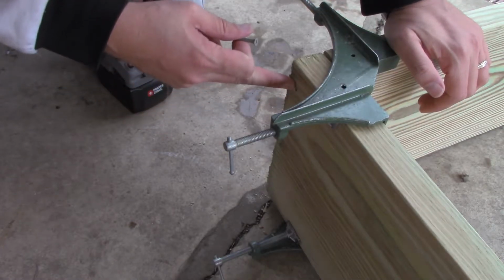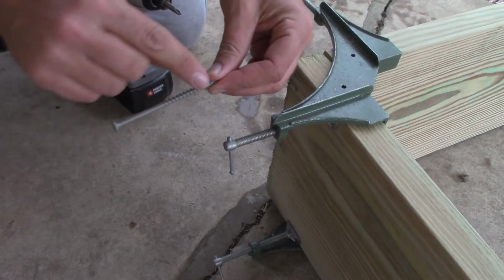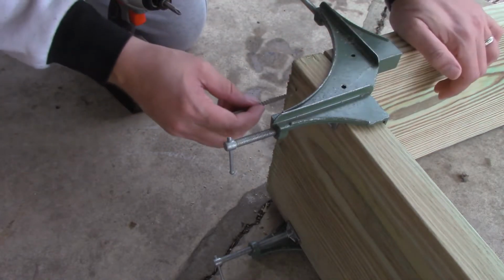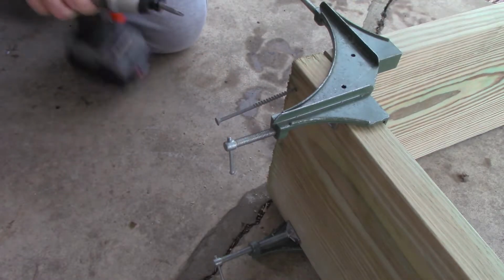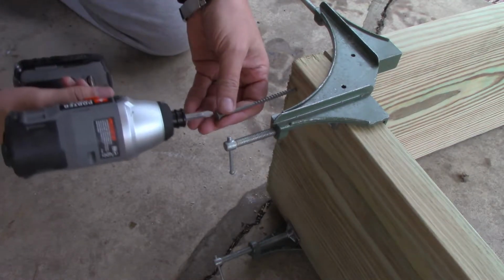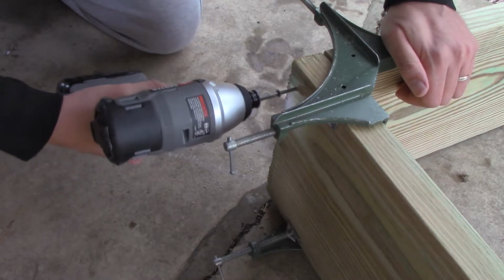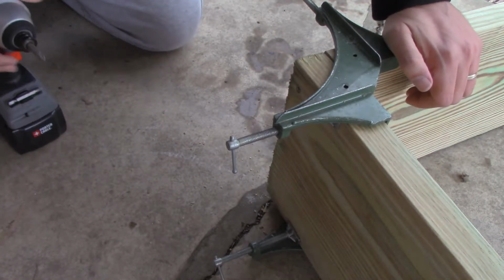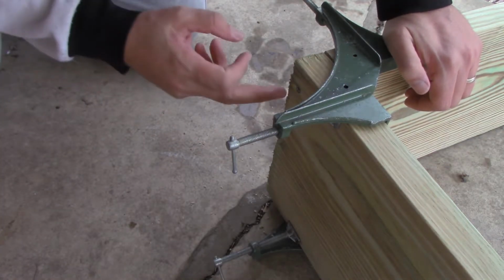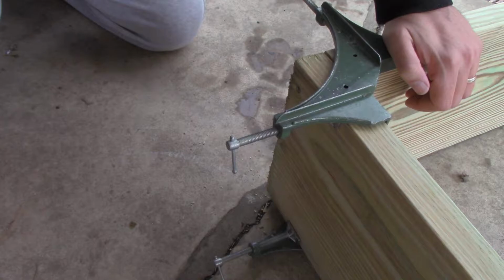Now, the hole you want to drill, I forgot to mention, should be just a little less than the thickness of the screw you're going to use. You'll see I can't push that in there with my hand. It just barely fits. So let's go ahead and get this started. And that's why I like impact drills. So again, we're going to go 1, 2, 3, 4. I'll get these other ones done on this side, and I'll come back and show you how it looks once this side is done.